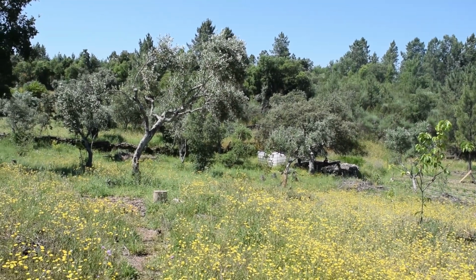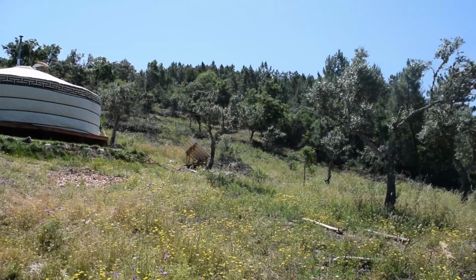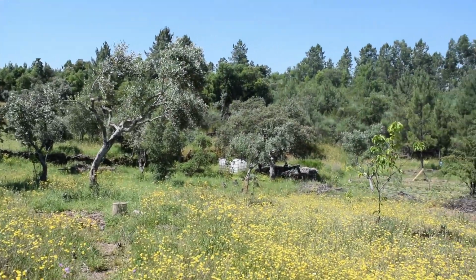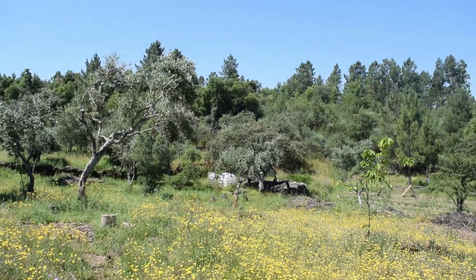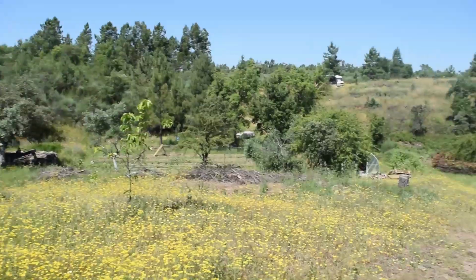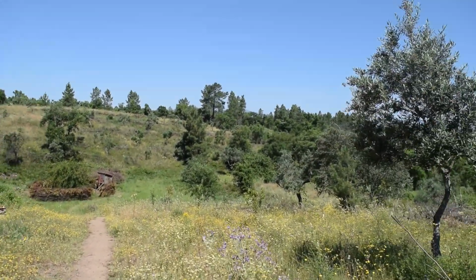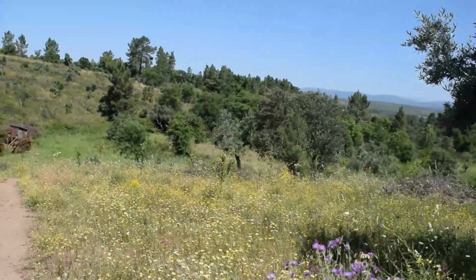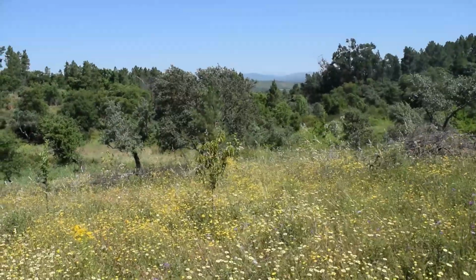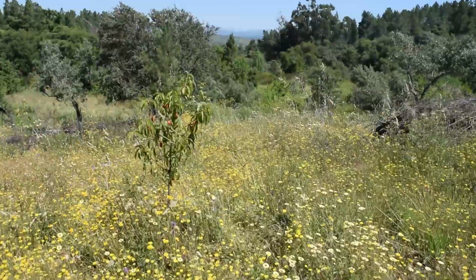So this is the terrace below the yurt. That's our toilets. And over here we planted the fruit trees that we got in October, as well as a couple over there. Let me walk you to that one. So over here we planted hazelnut and some apple and some nectarines.